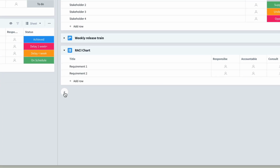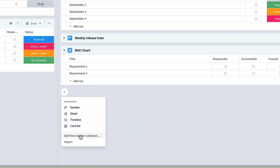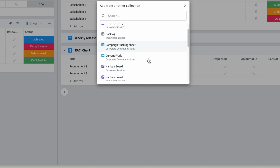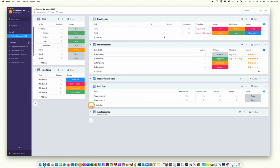And by the way, how do I create these new tools? I simply click on the X there and I can create a Kanban board, a sheet, a timeline, or a card list, or I can add a tool from another collection. So if I go to look at the customer services asset roadmap, I can just bring it in here onto my own dashboard. And then if I don't want to look at it at the moment, I can close it up.